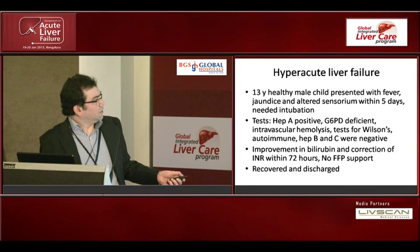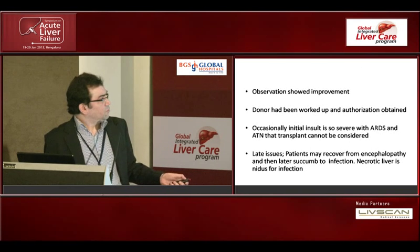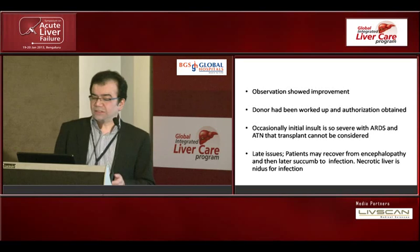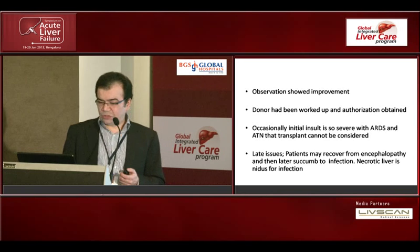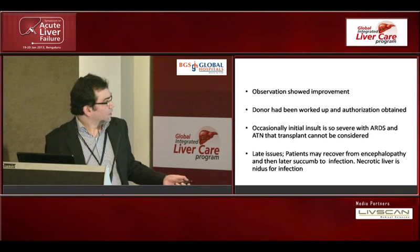This is a young child with hepatitis A, a healthy male. On serial observation the INR improved and he was discharged. So what we learned from this is that observation showed improvement. In living donor liver transplantation, you have the big advantage that you are following the patient and you don't actually need to list or wait for an organ. You can do it once it's quite clear that the person is not improving. The donor had been worked up and authorization obtained.